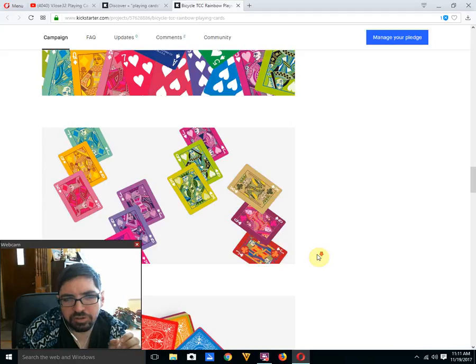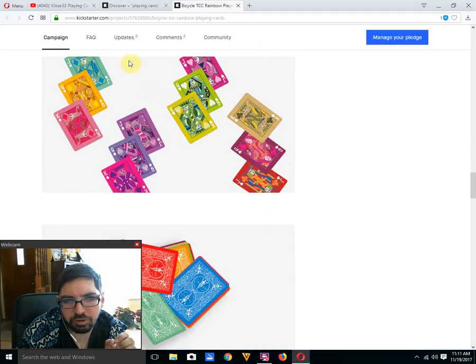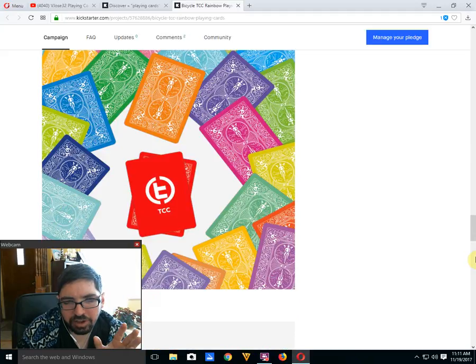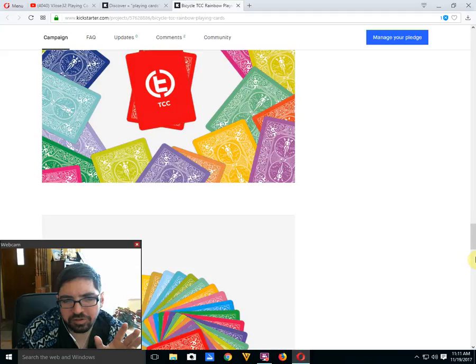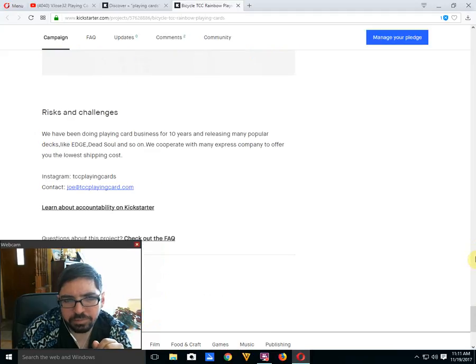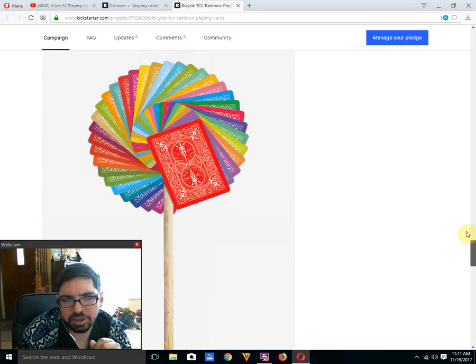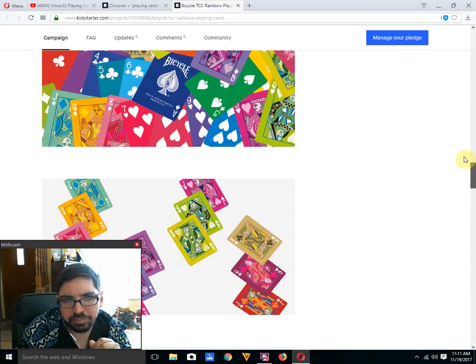My one concern is that they're going to produce all these decks as well, all these different color combinations, because that'll be ridiculous. But I expect them to do that. But it's a nice colorful deck. It's fun. I definitely am picking it up. But yeah, it would have been nice if they just kept red pips.